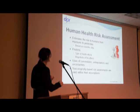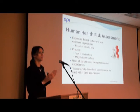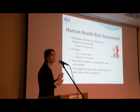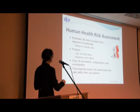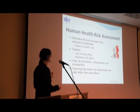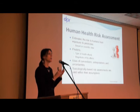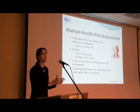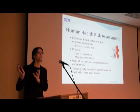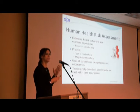The risk assessment also predicts the magnitude of the effects. In an ideal situation, a scientist, a risk assessor, should be able to exactly estimate the risk from pesticide exposure to humans. In reality, this is never the case, and the reason is we don't have enough scientific data. Because of lack of data, in many cases, we are forced to use conventions, extrapolations, or uncertainties. For example, if a pesticide affects lung and the study is done in animals, we have to have sufficient information on how different the lung in animal is from the lung in humans and extrapolate the dose. If we don't know enough, we just can't estimate the risk precisely.